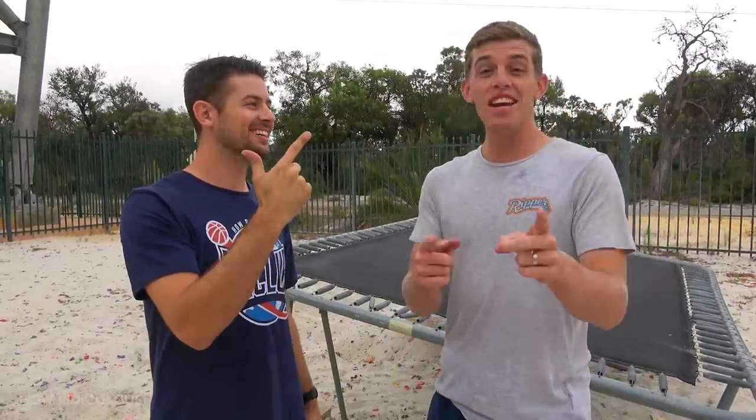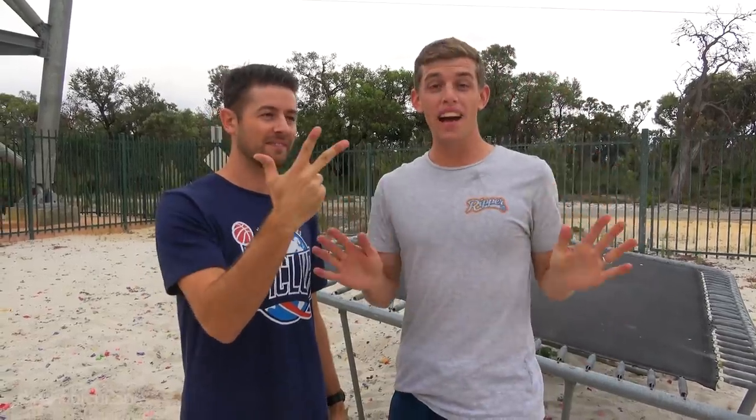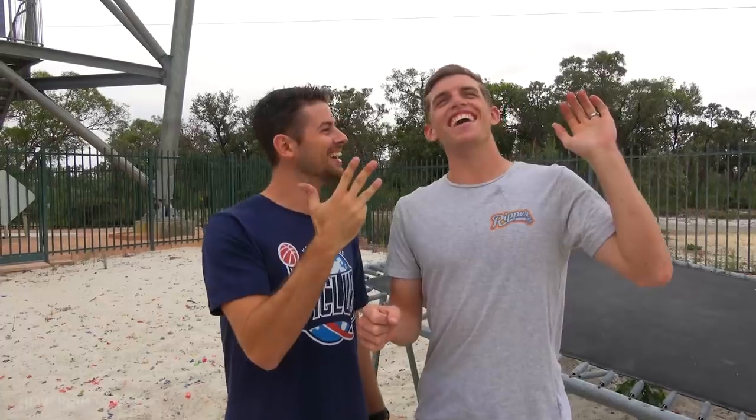Three honeydew melons. Through the rounds, 10 broccolis. And they're off and nasty and gross. Oh, they don't look green. Butternut pumpkins. We have 30 of them. Gee, I'm doing really well at the moment. Keep going. Get there, Scott. Get there.